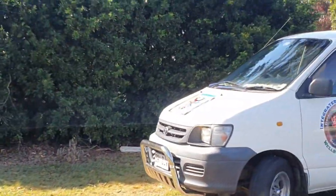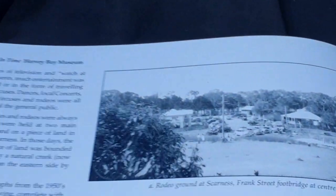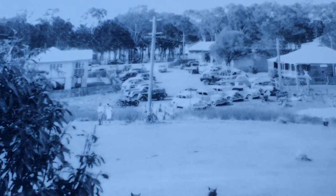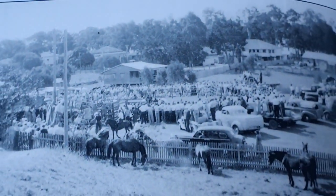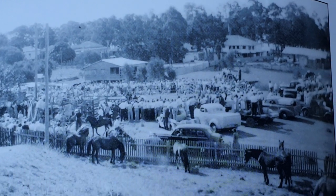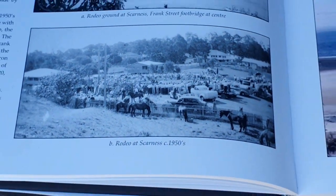I'll just have a quick look at that photograph again so you can see. Here's that's the Frank Street coming in from the Esplanade, and that shows the little footbridge there. That's that house area that I was just zooming into a moment ago, in that area. And then this shows that rodeo in full swing there in that area. Some of that area has been built on, of course, and inaccessible, but there should still be some accessible area there to have a bit of a look at.